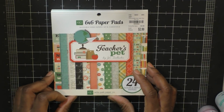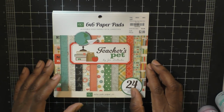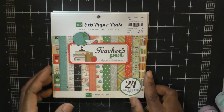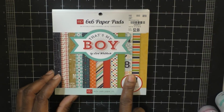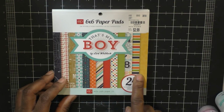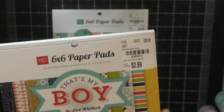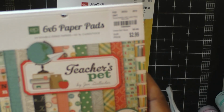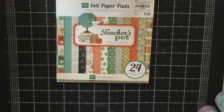Then one of my favorites, Echo Park. So you know I had to get Teacher's Pet. The papers in here are absolutely adorable, and it's all the ones that you see across here. And then because I do a lot of boy cards, I went ahead and picked up another That's My Boy. I think I had either this or one very similar to it, but I believe I've used up all of the paper in it. So that's My Boy. And this one, Teacher's Pet. Now they had a pad for baby boy and baby girl, but I decided to let it go.